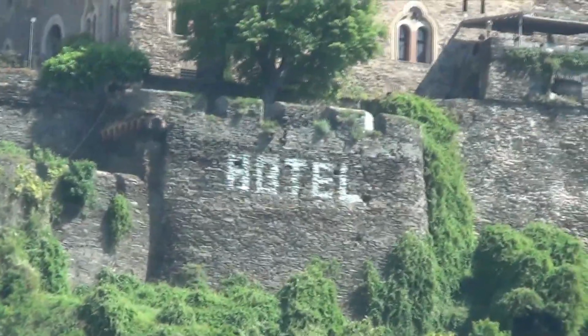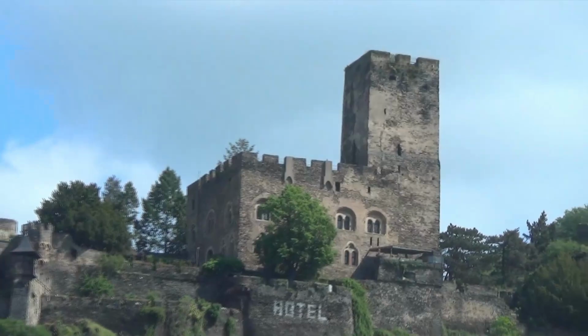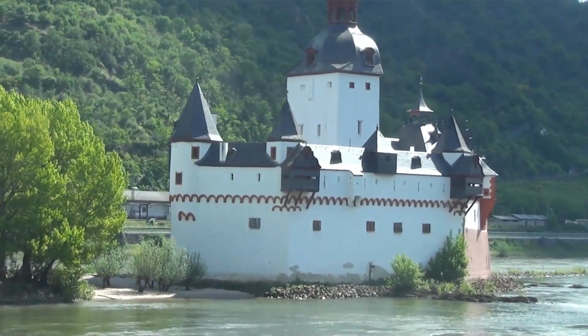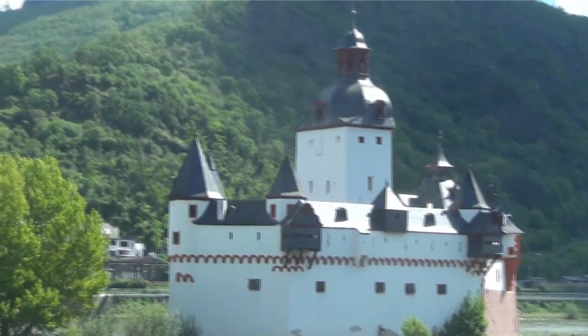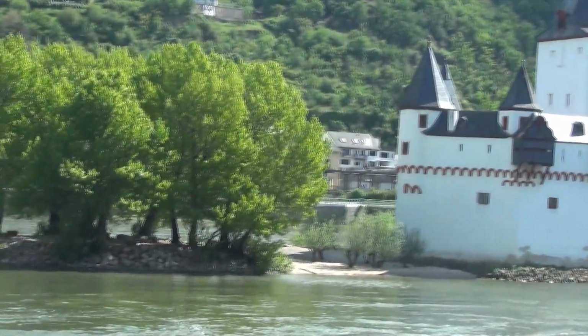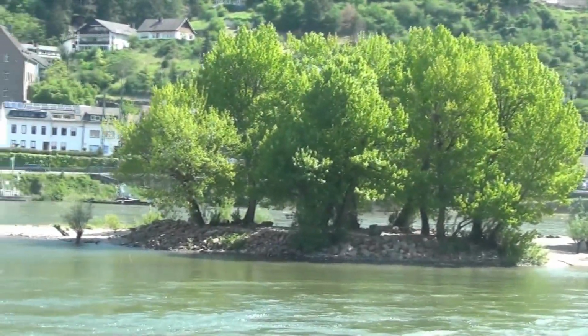And that says hotel. So I guess you can go and stay in that castle if you want to. There's a close-up of the one in the middle of the river. And it's got a little garden here of trees. On this side over here.